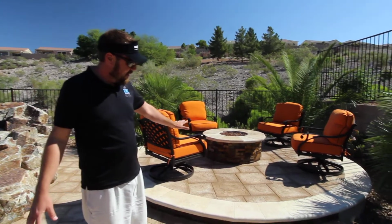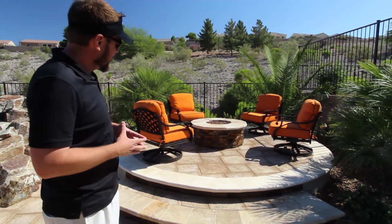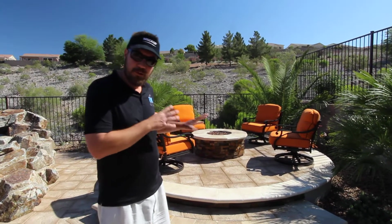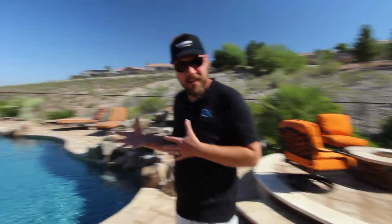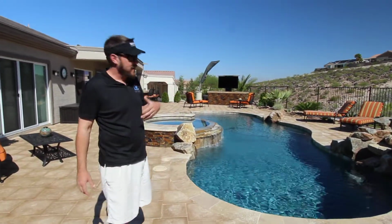We have the fire pit here with our travertine coping, artistic pavers, our stone veneer, and it's a gas burning fire pit, so there's no smell. Just a really cool sitting area to hang out and party at and have a drink or just have a conversation, get up in the morning.